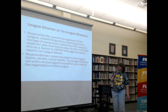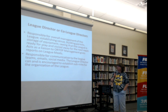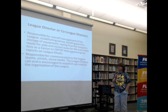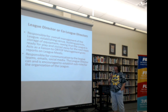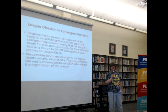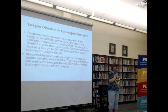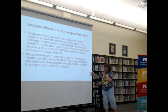The league host is responsible for overall management of the league, establishing the venue or venues, building permits, storage of equipment, seeing that the league is ready for play and stored away for the next meet, acting as a liaison to the ORTOP management, and giving reports on league meets. They're also responsible for communication to the league teams, emails, and social media. The league director can and is encouraged to establish sub-roles for the organization of the league. Trust me, I strongly suggest that you do not try to do this all by yourself. Please form a committee. I could not do FTC if it wasn't for Dale Jordan and all of my FTAs and my referees and my various other people that give me organizational input and help me to do things like that.